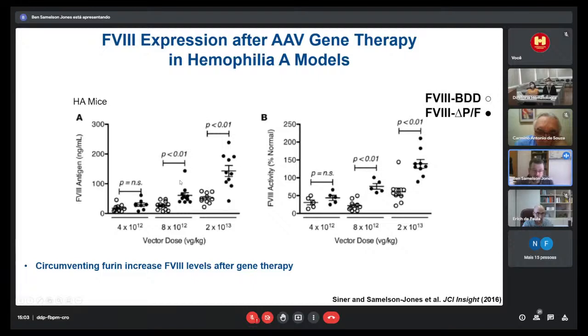And this increased circulating amount of delta PF was consistent with the previous in vitro observations that I showed on the last slide, and is likely due to this ability of the delta PF variant to evade the deleterious effects of PACE/furin processing.